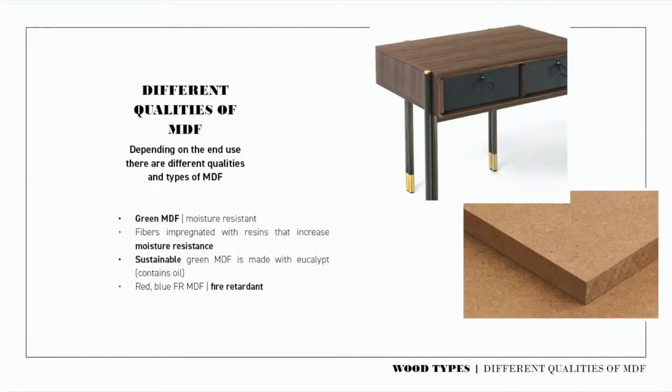Again, here we have higher qualities of MDF. A higher quality, for example, is the green MDF that is more resistant to humid places. It's used for bathroom and kitchen areas.